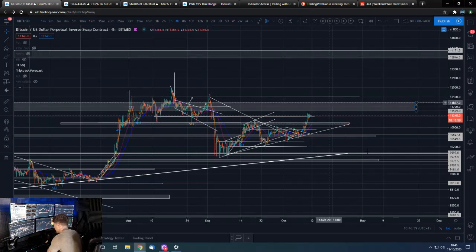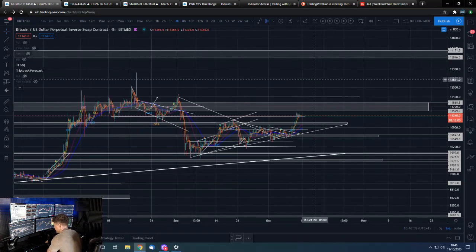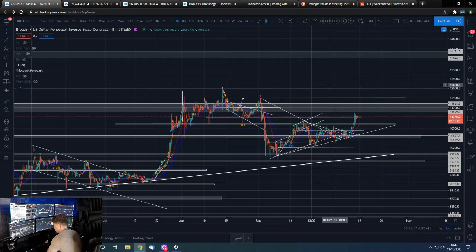But yeah, we are $500 away from 12k, and if we blast above 12k, you could pretty much imagine quite a big move up to around the 13-14Ks pretty quickly, over a few days after that. So yeah, things are looking really good.